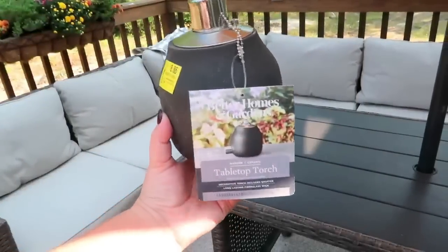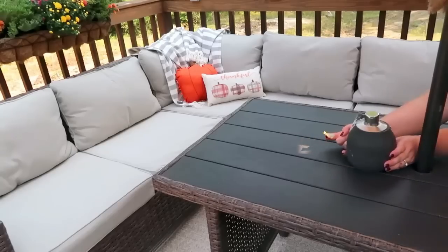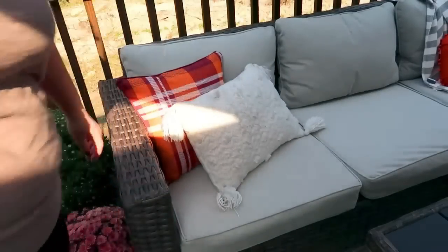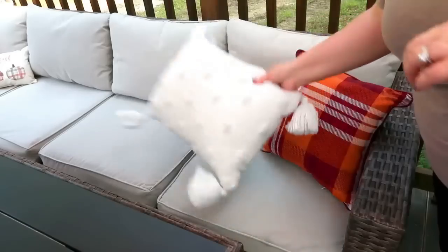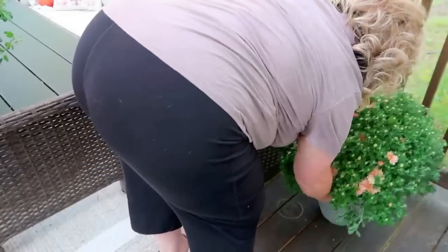Next up, I have this tabletop torch. Now, this is something I was eyeing all summer long, and it was on clearance for $8.86, so I had to snag it, as well as these adorable outdoor pillows. The white ones I've had, however, those plaid ones there are also from Walmart, and those were $5.97. Again, we're going to add some mums to the other side of the sofa here.